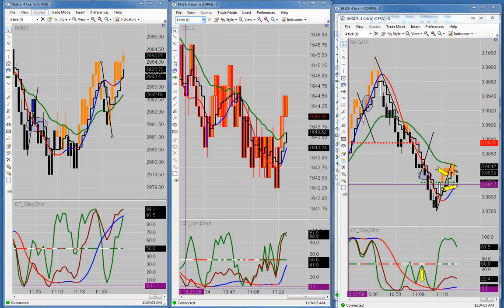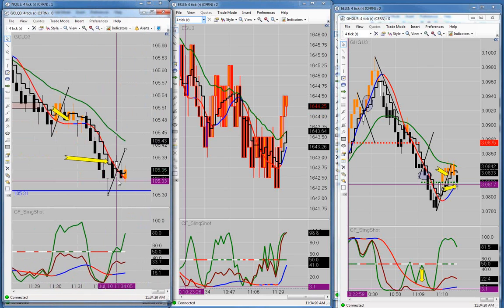The crude's got another short trade right here, guys. It's going into that neckline again. Oh man, I didn't even realize what time it is. It is 11:34. We're going to have to wrap this up. And the down close right there on the crude is another short trade, okay, for what it's worth.